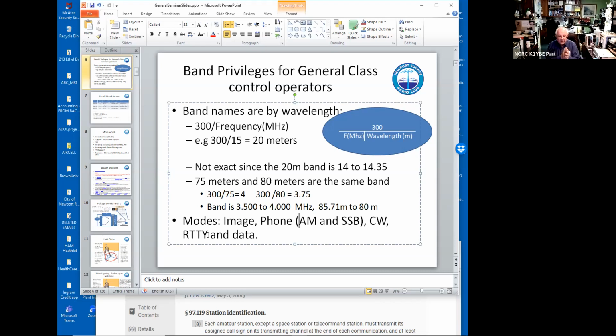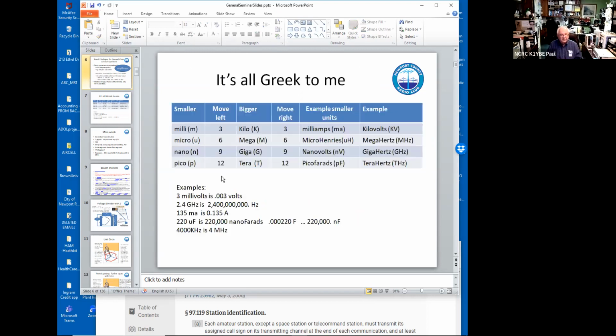So that's what RTTY is. And data is sort of a catch-all that is anything other than those things. If you start reading the Part 97 rules, you'll find that image, phone, AM, CW, and RTTY were the basic modes, and they're discussed a lot in the rules because the rules go way, way back. These are not rules that came out last week. These are 100-year-old rules, and they've evolved. So data is the new thing, and there's still a definition as to what data is in the FCC's mind, and therefore in your mind, because you have to deal with that.